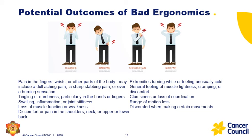In the extremities, turning white in your fingertips or feeling cold usually means muscle tightness or even a pinched nerve. By stretching, you'll reduce the likelihood of these chronic syndromes happening over time. And in regards to this, chronic is an exposure or continuation of pain over a long period of time, whereas an acute syndrome is something that happens with a rapid onset of pain.